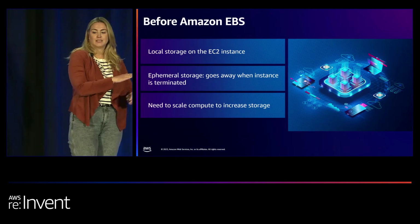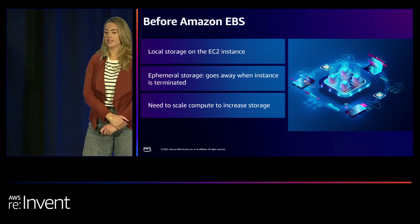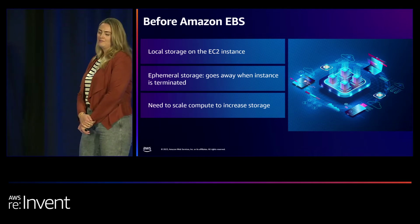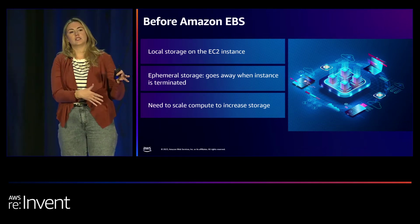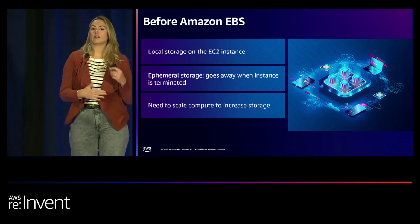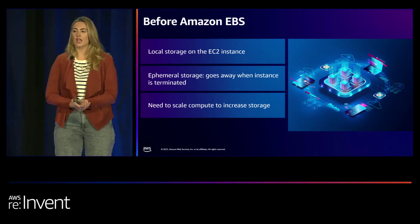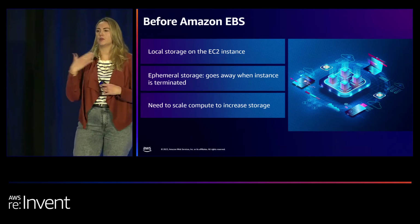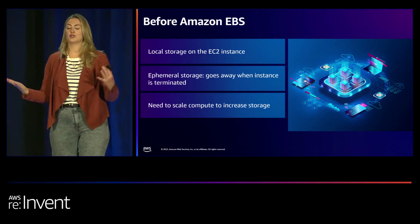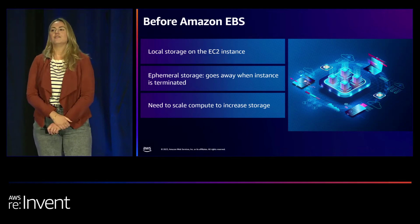Before EBS, when we launched EC2 instances in 2006, we could say that was the beginning of the cloud. There were lots of internal debate in our team if we could launch EC2 instances just with the local store on the instance, or if we had to wait until we had persistent storage to go with that too. And we decided to move quickly with EC2 because we thought customers could really benefit from that. And indeed, they were super excited. You were super excited to adopt EC2 early on. But it was kind of a little bit feature poor.